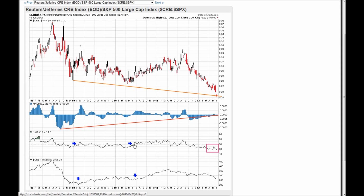You want to see RSI on this weekly chart of the ratio clear 50 and stay above 50. You can see after that happened, commodities significantly outperform stocks. We're really nowhere near that point here. Currently, we're down here. Commodities have a lot of work to do before we would become overly interested, but we have this bullish divergence here relative to stocks, and we've hit this trend line.